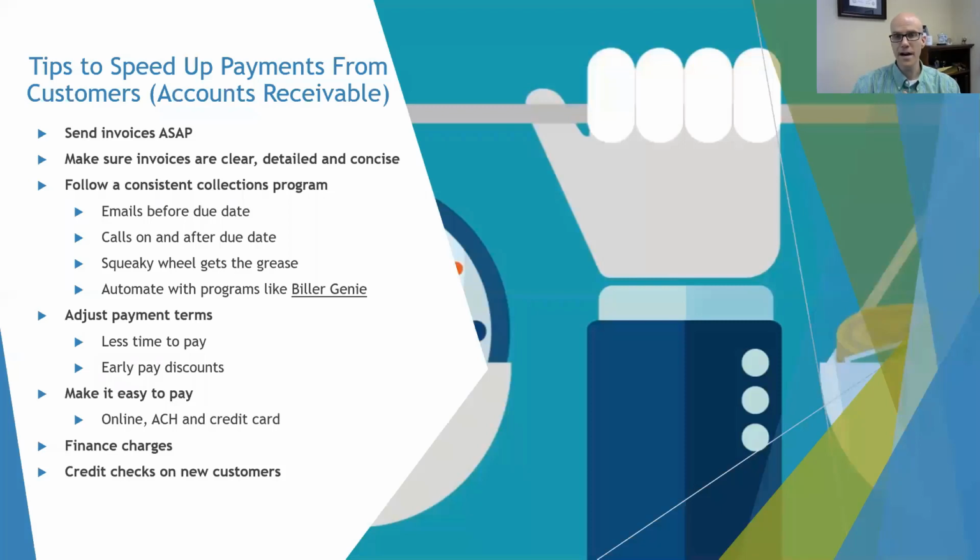Call them on or after the due date. All right. A lot of times emails are very easy to ignore, but when you call somebody that you have a relationship with, a customer, they're more apt to pay you pretty quickly. And always remember that the squeaky wheel gets the grease. So the more you call and the more you send a follow-up, you're going to become a priority because they want to get you off their back.